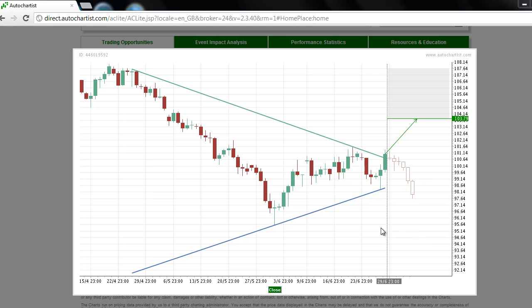On June 29th, the euro broke out to the upside following some bullish developments in Europe. This helped it post solid gains against all major currencies. You can see here that we are looking for this breakout to continue because of the size of this candlestick.